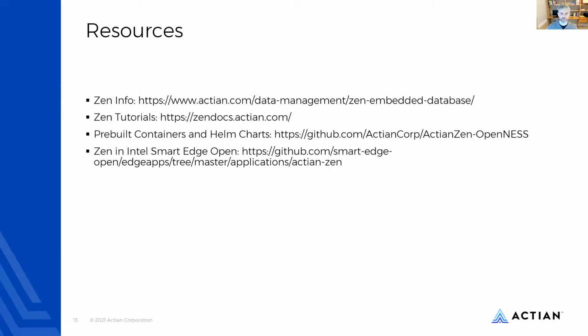For additional resources, you can visit our website. This is actian.com. You'll find all kinds of information. Actian.com/data management and Zen embedded database is where the information is specific to us, where you'll find product features, white papers, developer resources, all kinds of very cool things. We also have a documentation and tutorial space called Zen Docs, zendocs.actian.com, where you'll find lots of information. And hopefully in the near future here, information about Zen and containers. And as I showed you with the Actian Corp Zen openness GitHub repo, the pre-built containers and the Helm charts, and then also Zen in the Intel Smart Edge Open environment and how all that looks.